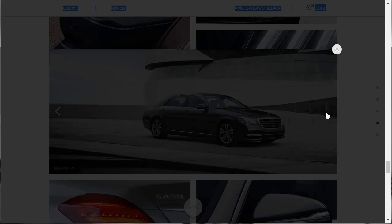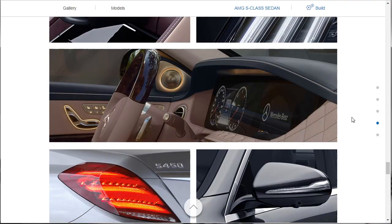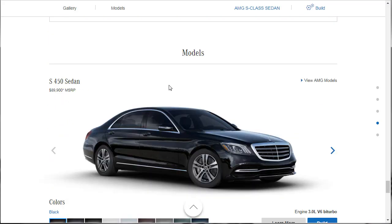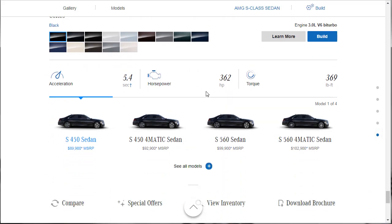Some configurator picture. Okay, I think we get the idea. Let's keep it moving. So here's that S450. It starts at 90 grand. But that's not going to work for me because that horsepower is not going to work for me. What does work for me is the S560 in 4MATIC, right? That's the way to go.